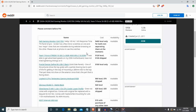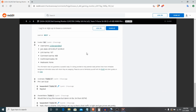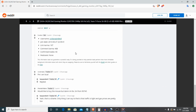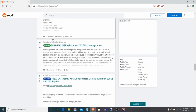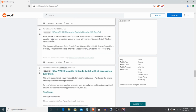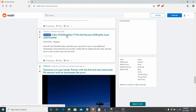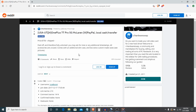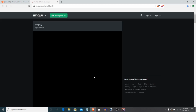However, there still are some downsides. Hardware Swap isn't perfect, and just like eBay and Craigslist, it has its fair share of scammers. Luckily, these people are easily avoided by following a few simple rules that Hardware Swap runs by and that I'll explain later. To date, I've never had a single problem with scammers on Hardware Swap, but I have seen a few people who were unprepared and had some trouble. Beyond this, Hardware Swap is almost entirely a marketplace for used equipment.